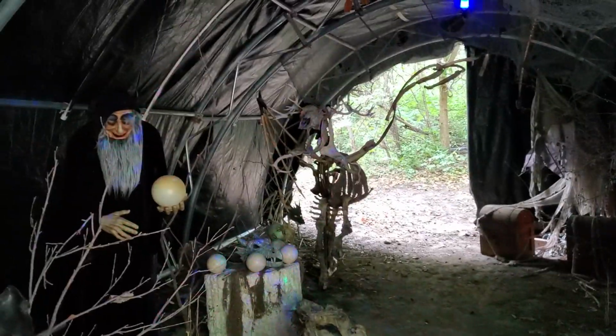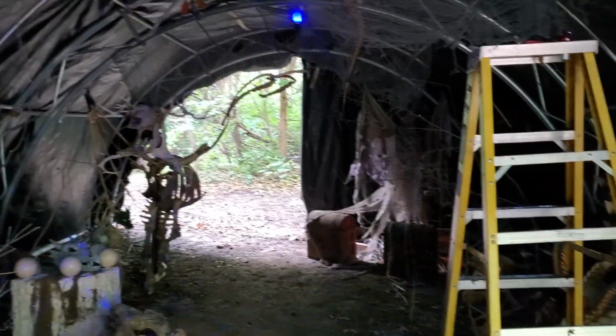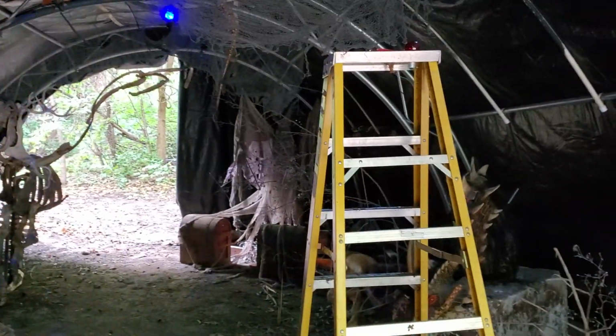I mounted 3 of them, so it's still going to be fire and ice type lighting, not just wash. But with the fog and what have you that goes on in here, that haze always works nice anyway.